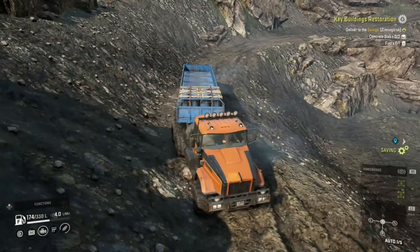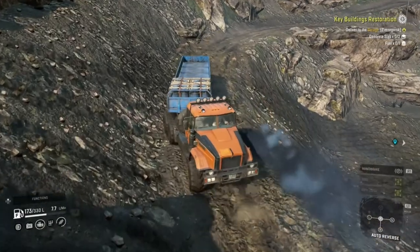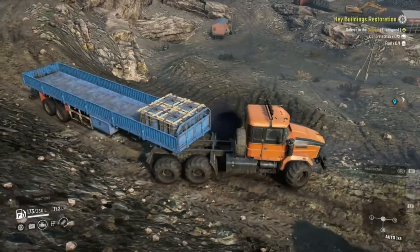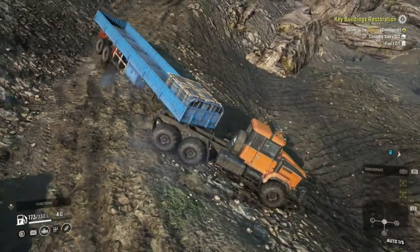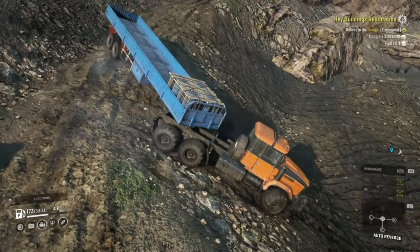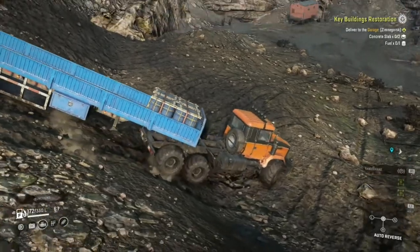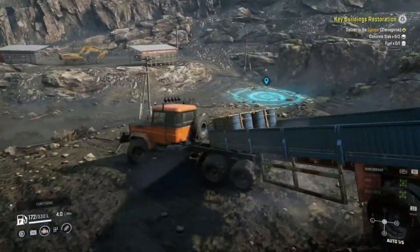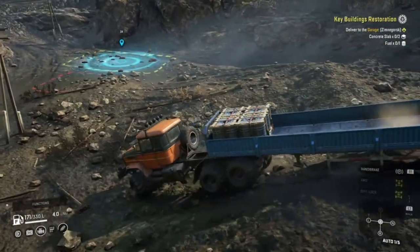Do we risk going straight down? It doesn't look like too bad of a slope. I'm a little bit concerned that the trailer might roll, but it might be a tad easier. I'm on the brakes. Oh, this is a bit nerving. Okay, yeah, it's not too bad. I think that's easier than going all the way around there, because that is quite a long route as well.